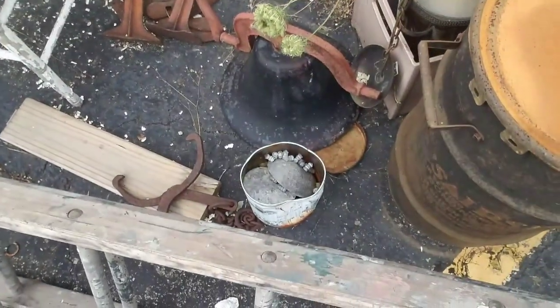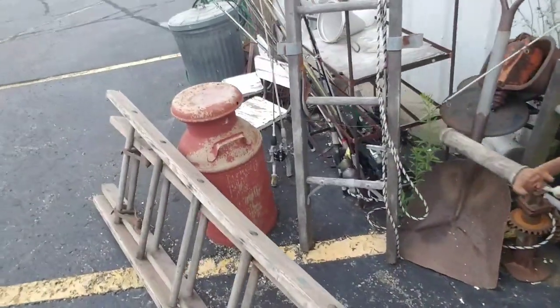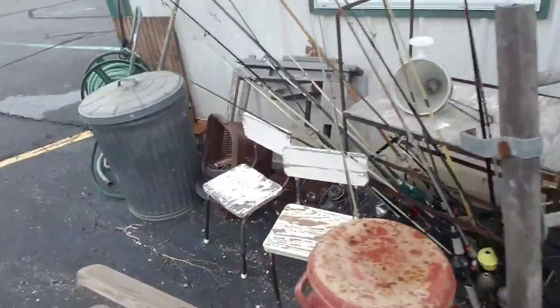Oh, there's a whole bucket of shotgun slugs and leaded. Coldwater is a big fishing city, so I'm sure they have a lot of fishing equipment since they have it out here.